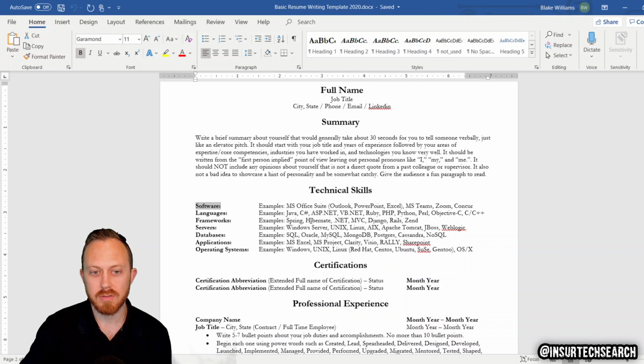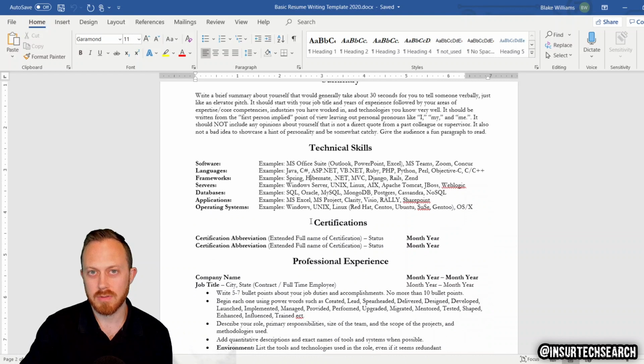And next you want to get into your technical skills, okay? And you want to break them down in a category of what they are, right? This is a technical resume, which I'm a technical recruiter, so that's what I know best. But whatever your skill sets are, you still want to categorize them and list them out. This is like an inventory of all the skill sets and tools and technologies that you've used.